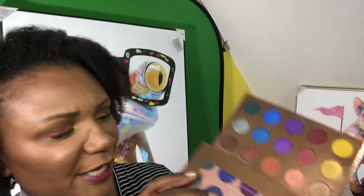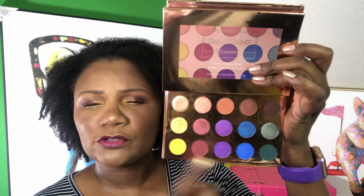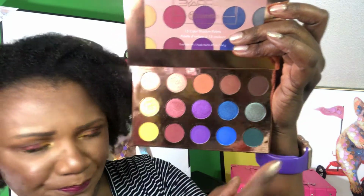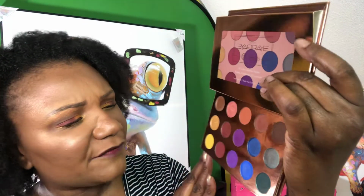Okay, so these are the shades. Now, if you have seen her palette, you know that she's got something different and unique. These bottom two rows look very similar, but they're just different finishes. Like the bottom row, I think, might be the matte, and then the middle row is the coordinating shimmer, metallic, satiny finish.